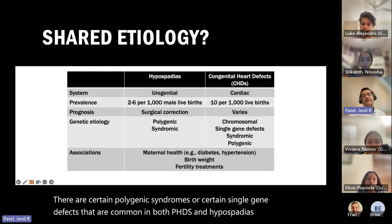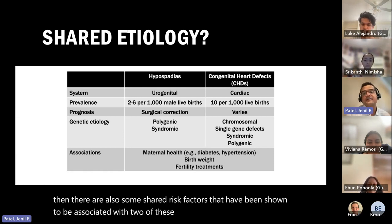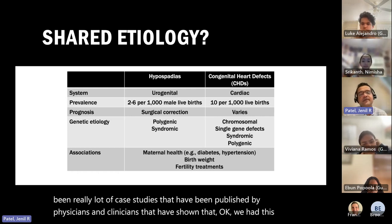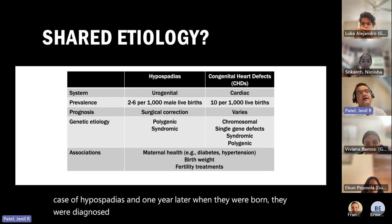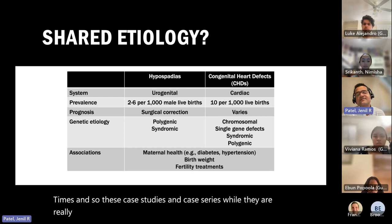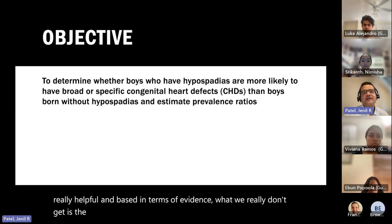And then there are also some shared risk factors that have been shown to be associated with these two birth defects. So there have been really a lot of case studies that have been published by physicians and clinicians that have shown that, okay, we had this case of a hypospadias, and 1 year later, when they were born, they were diagnosed with a congenital heart defect that was undiagnosed in the previous times. And so these case studies and case series, while they are really helpful in terms of evidence, what we really don't get is the population perspective, right?